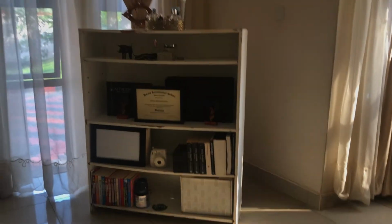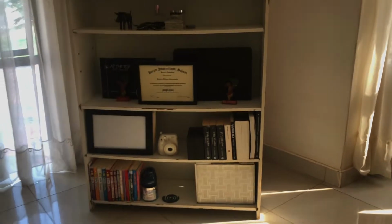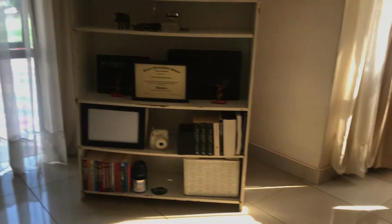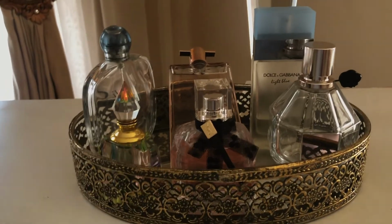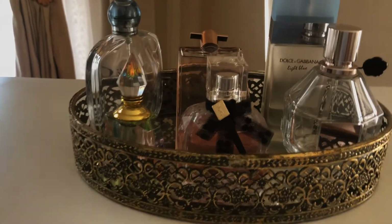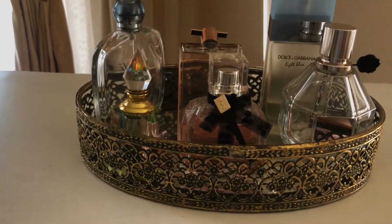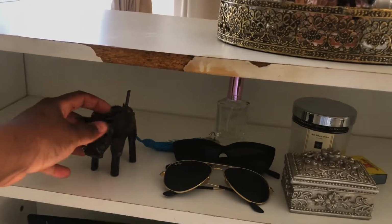Then when you turn from here, you see this bookshelf that has been there for my entire childhood. Yeah, you can see it's pretty old and looks like it's about to fall apart, but it's actually going pretty strong. On here is all of my perfumes. All my perfumes I get as presents from my family, so they're more on the pricier ones. Then in the second row, I have this, which I also got for graduation.